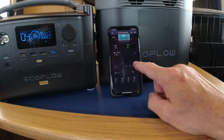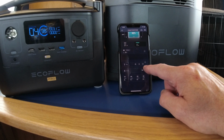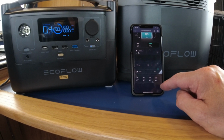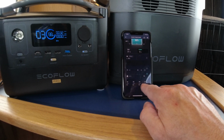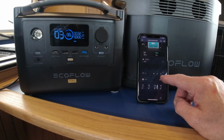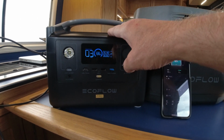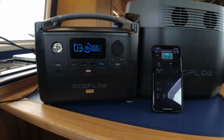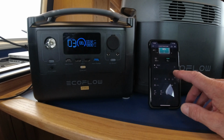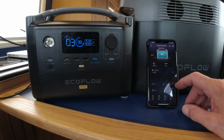And you can do things like switch on the light remotely, and you can switch on the 12 volt supply, and it'll show you what's been used from the USBs off the unit, which is really useful. So if you place this somewhere in your van where you can't get access to it, you're enabled to switch things on and off as part of the unit, which is really good.